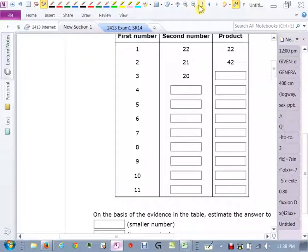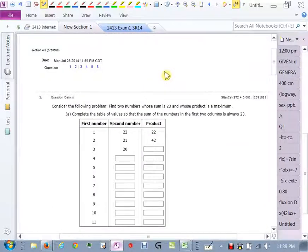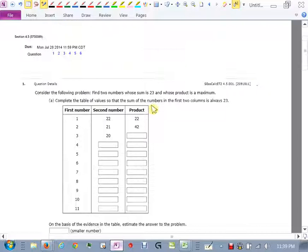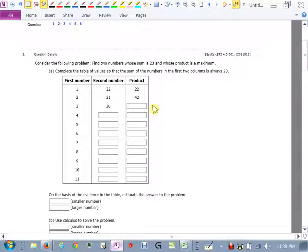All right, we're going to go ahead and take a look at the homework for 4.5. So these are optimization problems. First problem, it says consider the following problem. Find two numbers whose sum is 23 and whose product is a maximum.